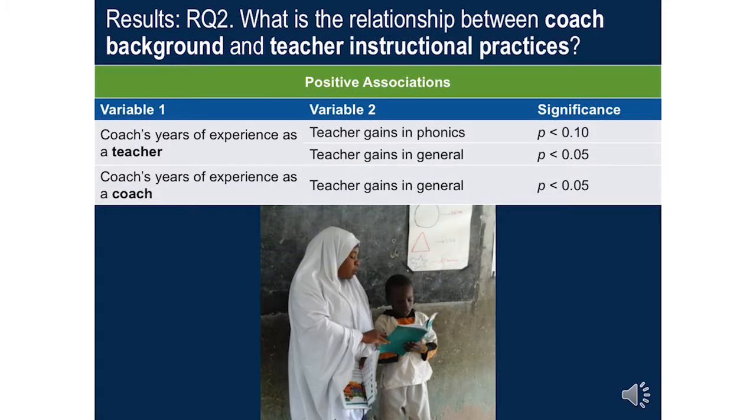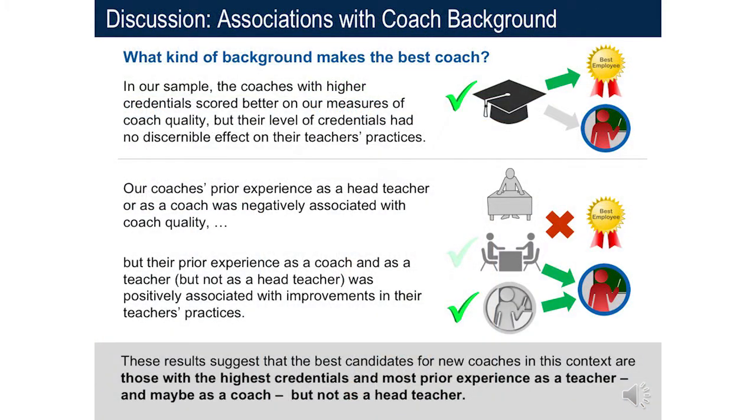For our second question, what is the relationship between coach background and teacher instructional practices, the regression analysis showed a positive association between a coach's years of previous experience as a teacher and as a coach, and gains in their teacher's adoption of the instructional practices. However, neither their prior experience as a head teacher nor their highest academic credential showed any association with their teacher's gains. So what does all of that tell us about the kind of background that makes the best coach?